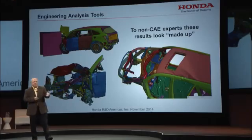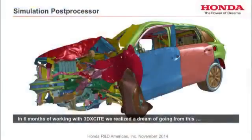So again, as we saw before in that other video, this is what our experts look at every day. You can still see the deformation, and it looks kind of like that video. But when you go to a non-expert and try to explain these results, they say, yeah, I kind of believe you. It looks cool, but I'm not sure if that's real. So my ultimate goal as a CAE engineer is to accurately predict what's going to happen in the physical world, but it'd be great if those results looked real when I show them to non-experts. So, working with 3DEXCITE, you see my model there, but we went from that, and in 6 months, we went to this.